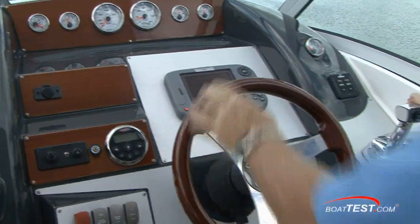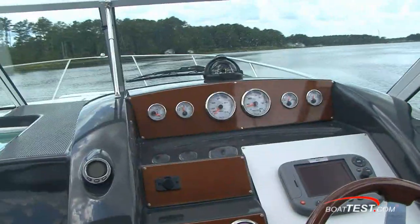One good measure of the performance of a boat is turn the wheel hard over and firewall the throttle and see how she takes it.